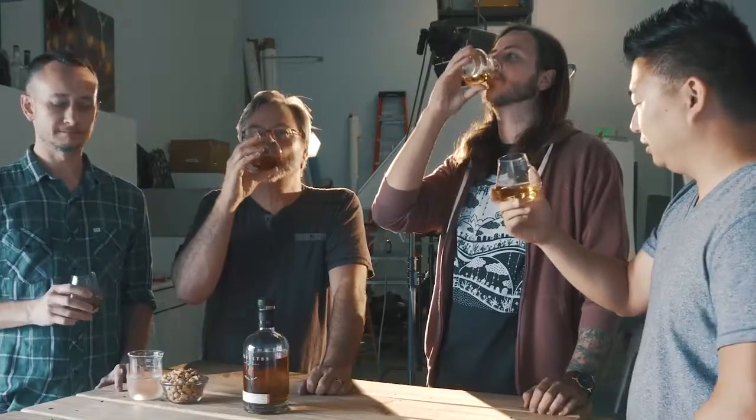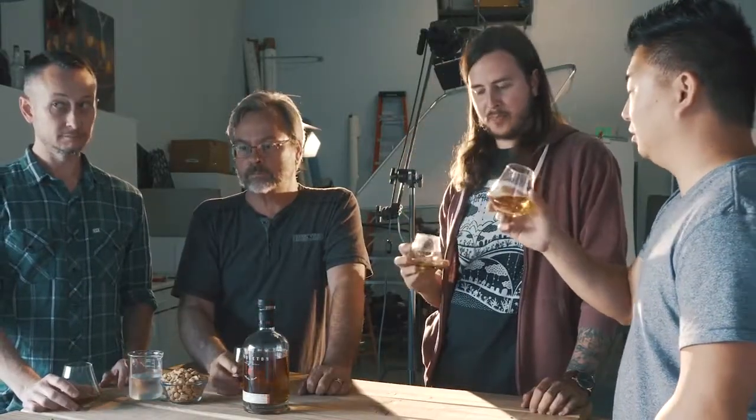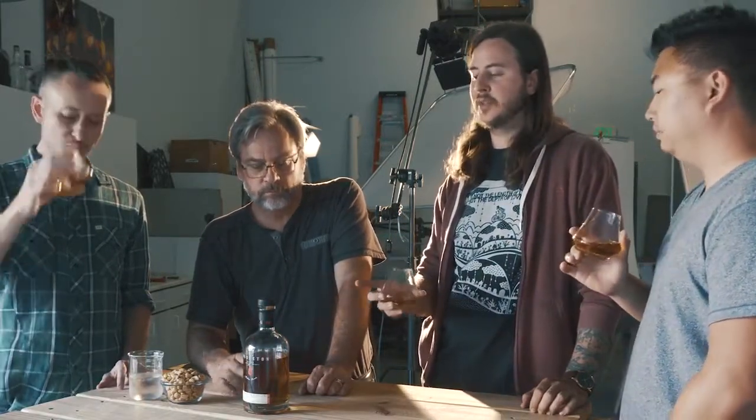It's a little sweet, but not too sweet. Easy to drink. Yeah, it's very easy to drink. There's not a lot of heat at all. Which is interesting. Maybe it's just because we haven't let it open up, but the scent contradicts that. When I first got a whiff of it, I was like, oh, this thing's gonna burn, but it's creamy. I was pleasantly surprised.